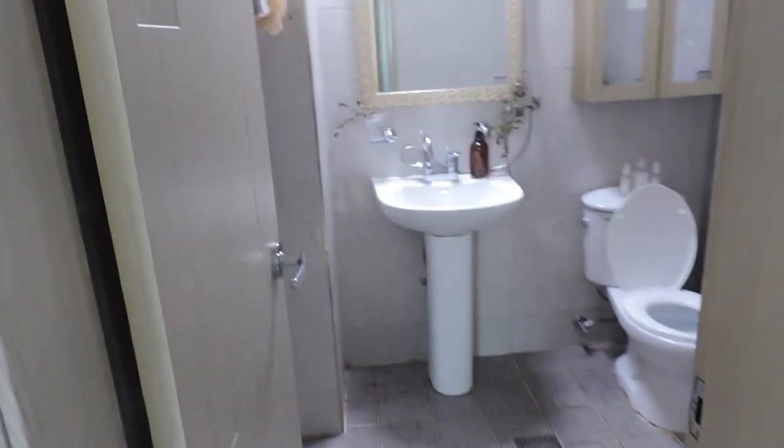So this is my space. I have grown to love it. So let me show you the bathroom. So this is the bathroom.